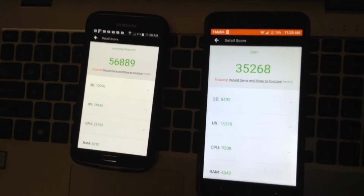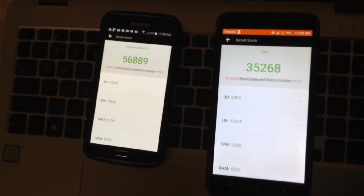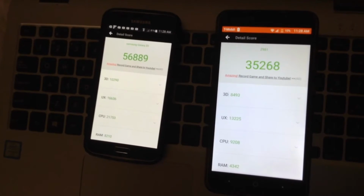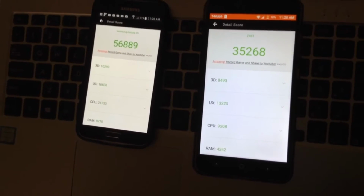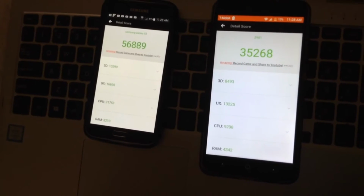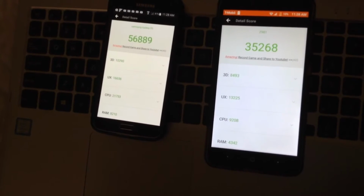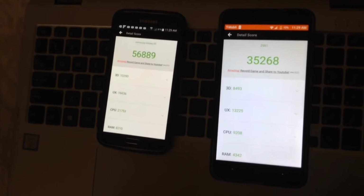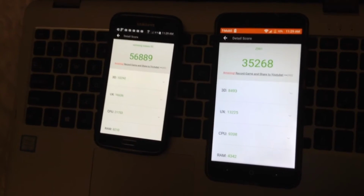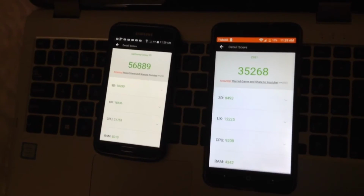The Galaxy S5 is 56,889. Following behind in the rear is the ZTE ZMAX Pro at 35,268. The Galaxy S5 has blown it out of the water on the 3D, on the UX, the CPU, the RAM. It's not even close to the Galaxy S5. For an old flagship phone, the Galaxy S5 still kicks ass. It's still able to beat last year's low budget phone, which is the ZTE ZMAX Pro.